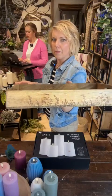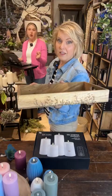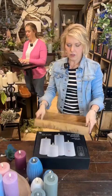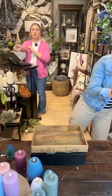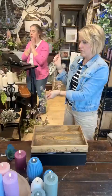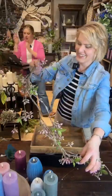Is this the one that had the matching cutting board? Yes, that we couldn't get back in stock. Everybody went crazy for the cutting board. This tray is only $32. Everybody likes this one. It's got cut-in handles, and it's a good size tray. An amazing price. Great, beautiful tray. And the laser engraving, tiny detailed flowers on both sides are so stinking cute. Not just cute, stinking cute.